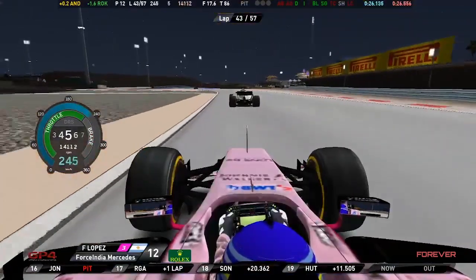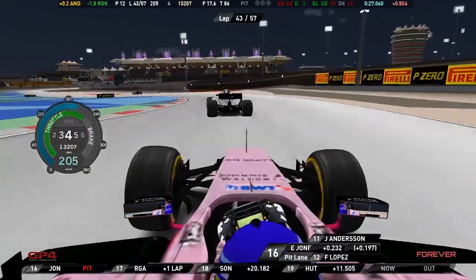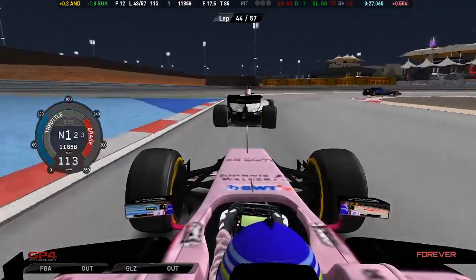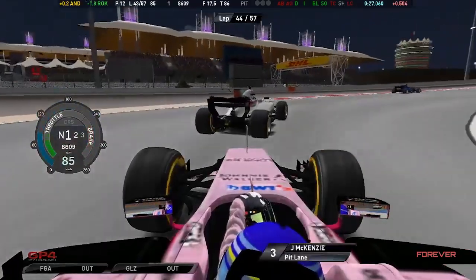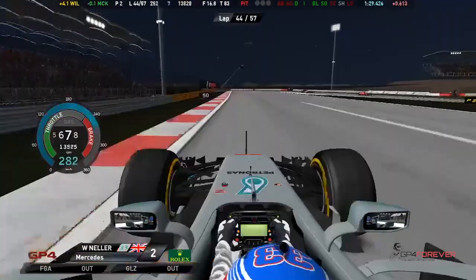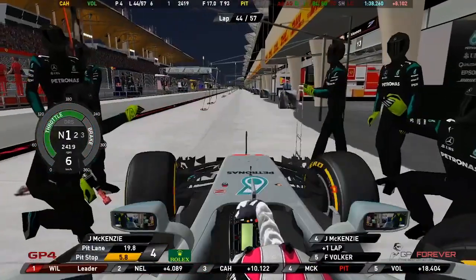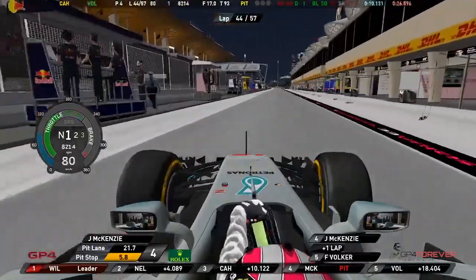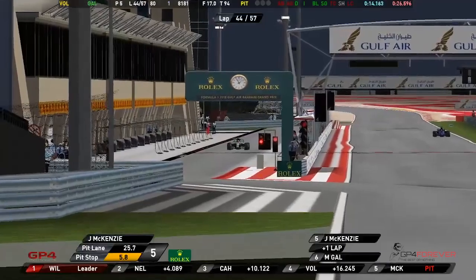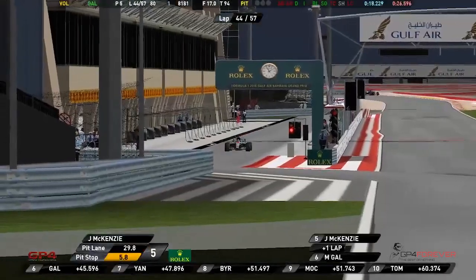Mocho couldn't make it past Byrne into the first corner, so he's going to have to wait. So we're looking at the Force India of Lopez, who's on the back of Julius Anderson, as Mackenzie has come in for his final stop of the race. And Jones has come in as well. Car will take P3, and Volker actually will take P4 as well. So it's been a pretty good race. I think it's been a pretty good race generally at the moment. Certainly if Willows wins, it will be a pretty good race for Ferrari.